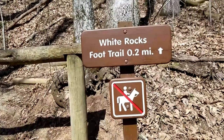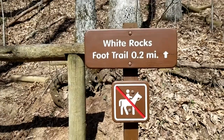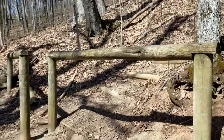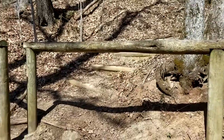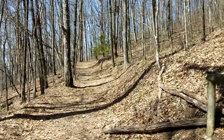We're a little over an hour into the hike here, and we come up to the White Rocks foot trail, 0.2 miles up that way. And once again, no cowboys allowed. Looks like they have a hitching post and no horse entry built here. So anyway, let's go on up to the Sand Cave.